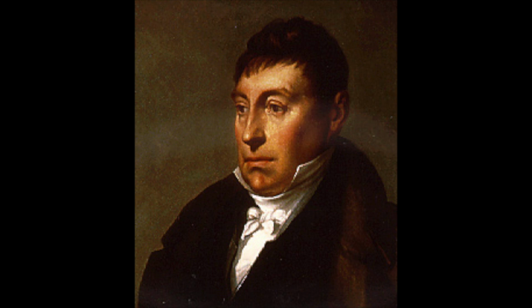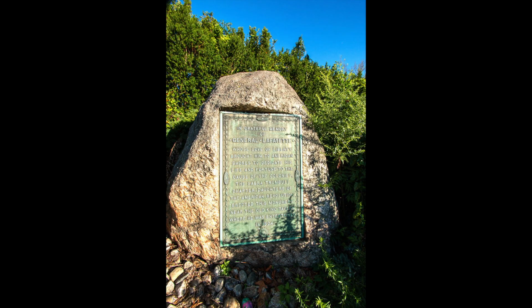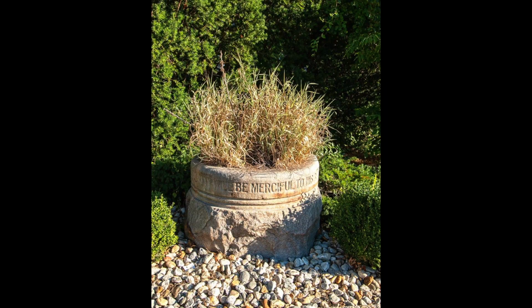On his way from Stafford to Hartford on September 4, 1824, Lafayette joined King and local citizens for a meal at the tavern. In June 1902, the park was dedicated in memory of the visit by the Daughters of the American Revolution. This photograph from the dedication shows the former tavern festooned with bunting. A bronze plaque was mounted on a large boulder found at a nearby farm. The stone trough in the park was placed there to provide water for horses.